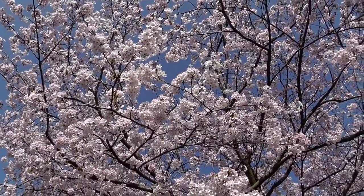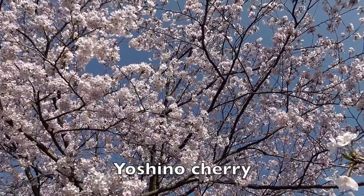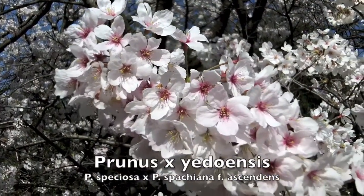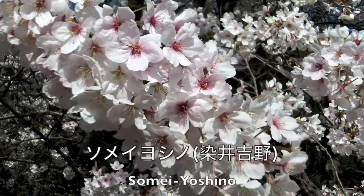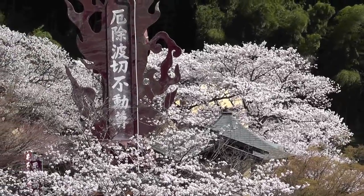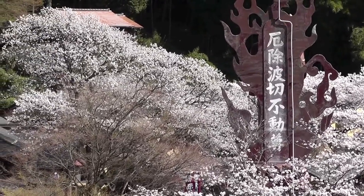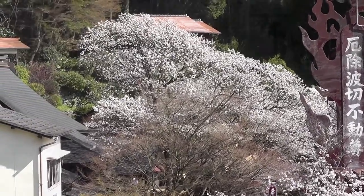Hands down the most commonly planted flowering cherry in Japan is the Yoshino cherry, Prunus yedoensis. It is believed to be the hybrid of P. speciosa forma ascendens and P. speciosa. Its Japanese name is Yoshino since it was first cultivated in the Some district of Tokyo some 150 years ago. Back then it was called Yoshino-zakura, after the famous cherry-covered mountain in Nara Prefecture. In time the two names became wed, and one of modern Japan's most enduring symbols was born.